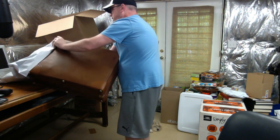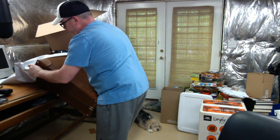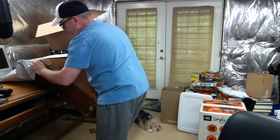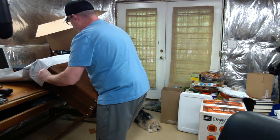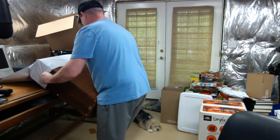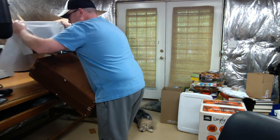Is that going to fit? I don't know if it's going to fit. May have to get a trash bag. Oh, that fits barely. Whew. Well, it may not get over the handles. It's not going to get over the handles.